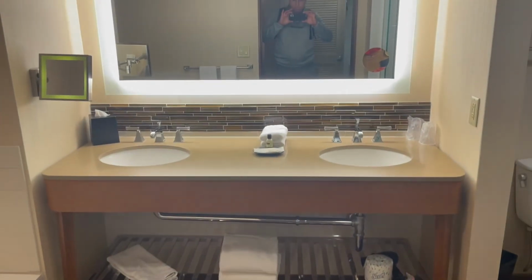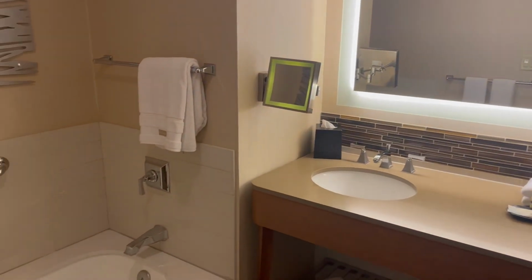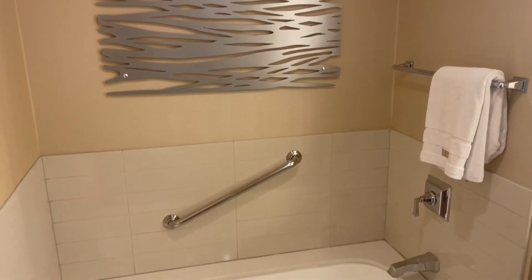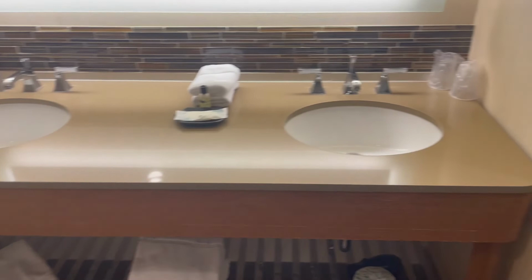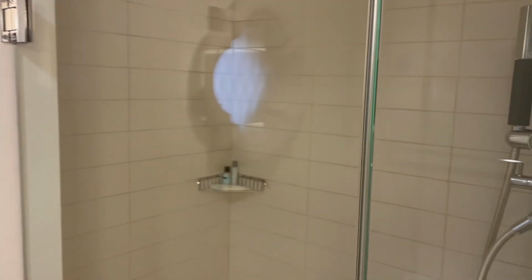And then a barn door that leads into the bathroom. Pretty spacious bathroom with a dedicated bath separate from the shower, as well as two sinks. So pretty nice bathroom setup actually, compared to other hotels. I feel like the hotels nowadays, new builds, they'll combine the shower, get rid of the tub completely, and then you don't have a full door onto the shower. So definitely a nice bathroom setup here.